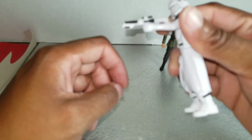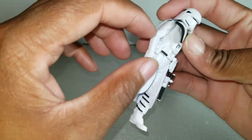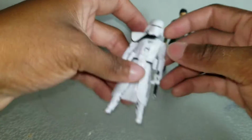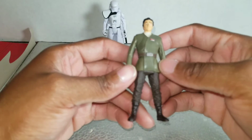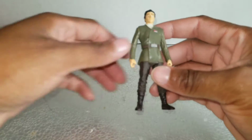It's cool, white and black like him. He's pretty neat. I like the little details on his arm. Alright, let me stand him back there and we go over Poe. So here we go, Poe Dameron. And this guy is, obviously, let me move this guy up some. Let me get him out of the way.